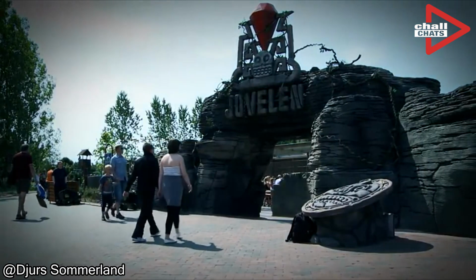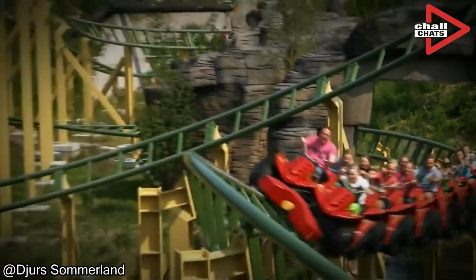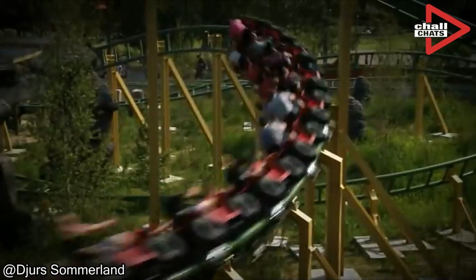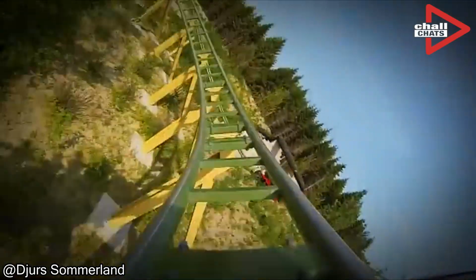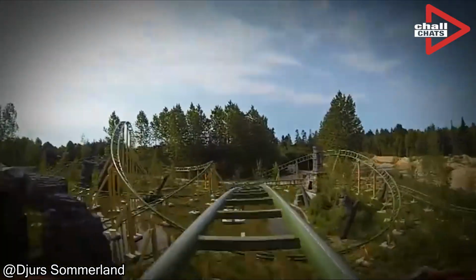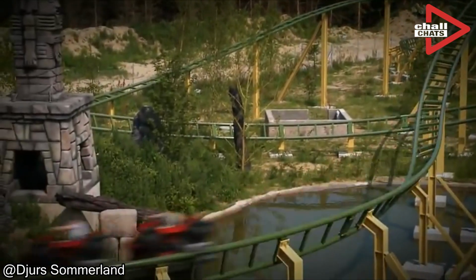Djurs Sommerland is a popular amusement park in Numtofte, Denmark, known for its thrilling rides, family-friendly attractions, and expansive themed areas. Opening back in 1981 by the Brochner family, the park has grown from a small local attraction into one of Scandinavia's premier theme parks, drawing hundreds of thousands of visitors every year.